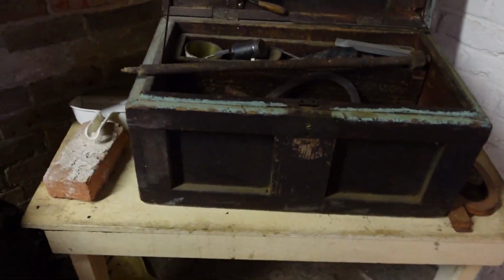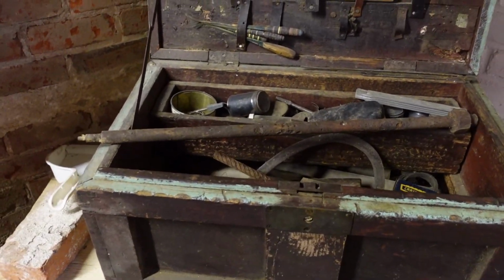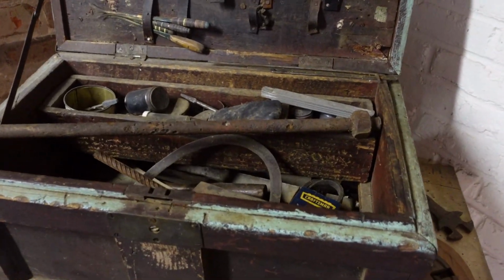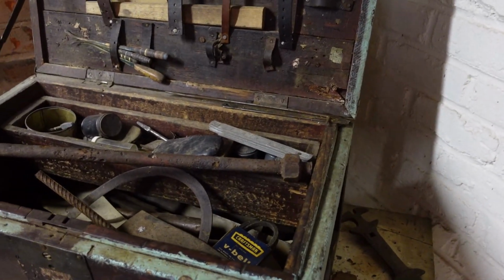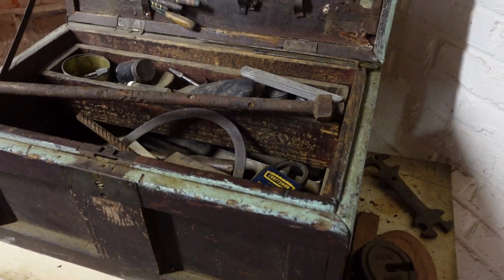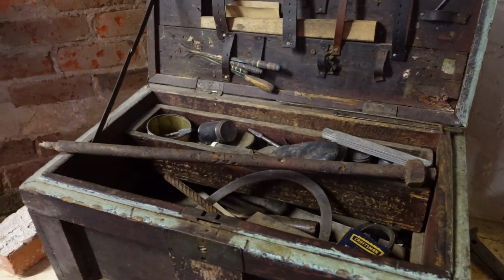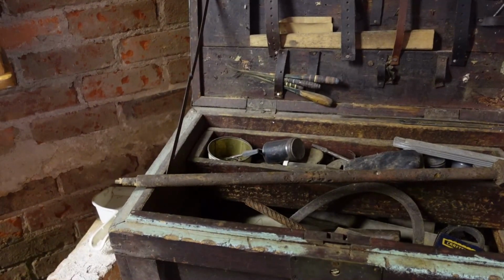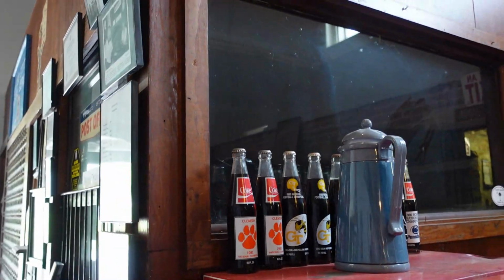Okay, here's something I think is pretty cool. This toolbox is typical of a mechanic in the mill. A fixer. I've heard that name before. A fixer in the textile mill. And I had one of these that belonged to my grandfather for many, many years. And unfortunately, me not knowing the value of something when I was in my early adulthood, threw it in the trash. Stupid me.